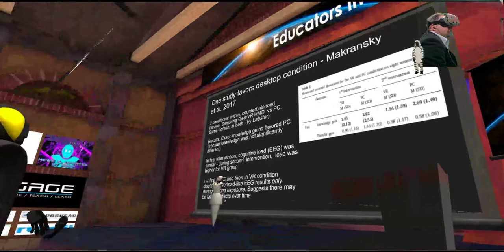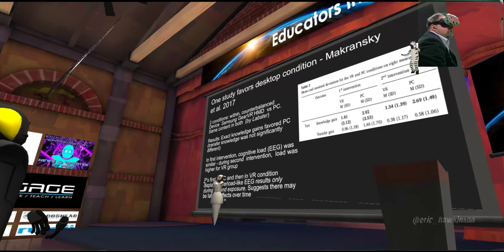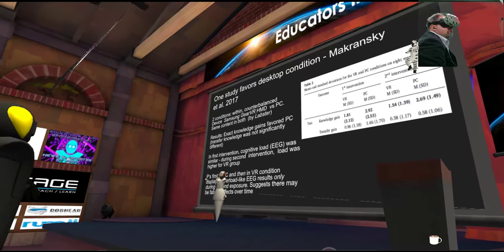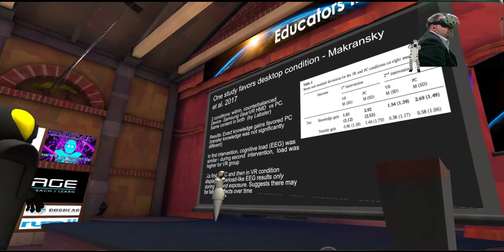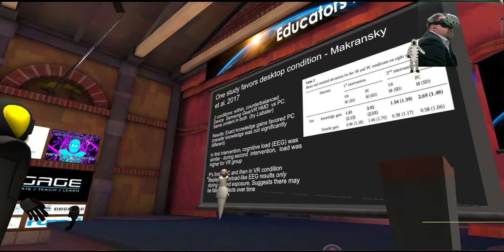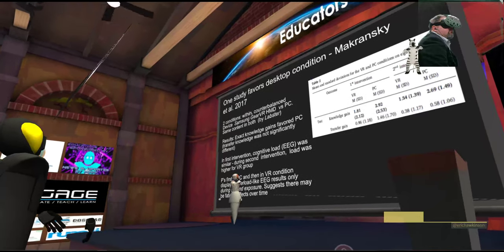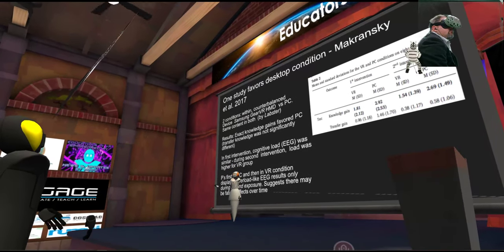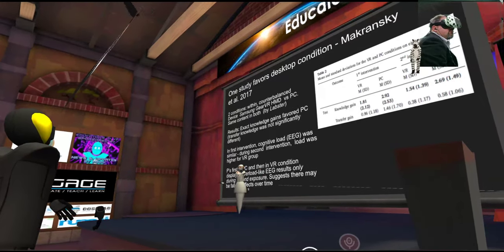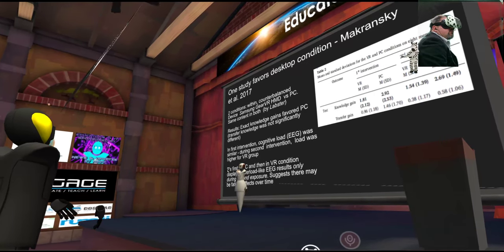Participants who were first in the PC condition and then put into VR displayed EEG results that looked like cognitive overload, but that was only during the second exposure, right? When people in the VR condition were in the first exposure, they didn't show that. So what this says to me is that perhaps there are fatigue effects over time. The first 20 minutes you're in the VR headset, you're doing fine. It's not like you're looking more fatigued than PC. But by the time you go in there a second time in the same day of the study, you're having a different EEG signature that is equated with cognitive overload.